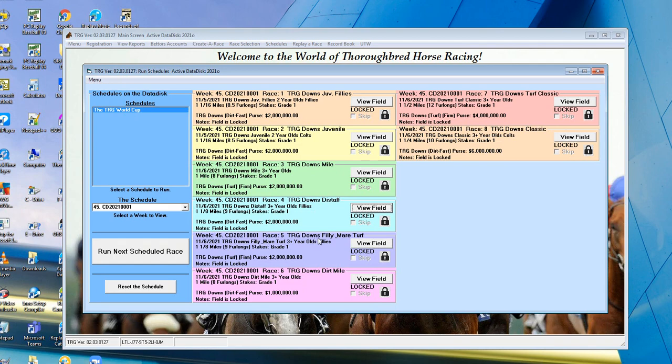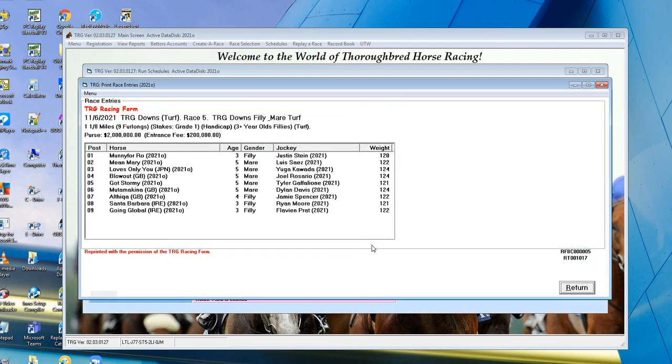Next up is the Filly and Mare Turf. It's 3-year-old and up fillies. 9 furlong. Grade one, $2 million purse. And I mentioned it is on turf. A few of those horses.